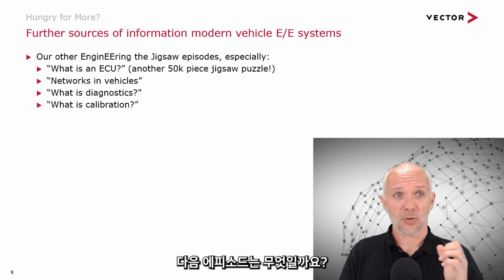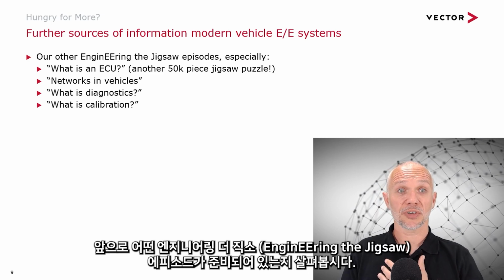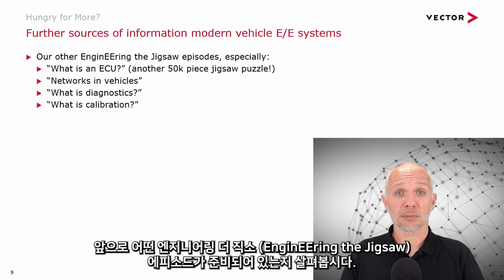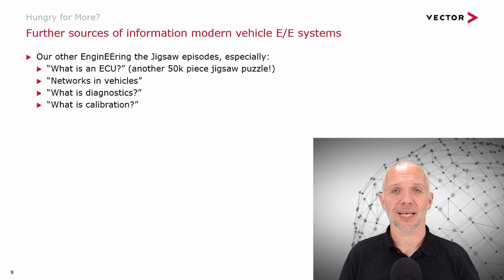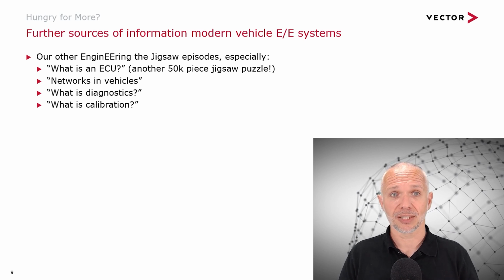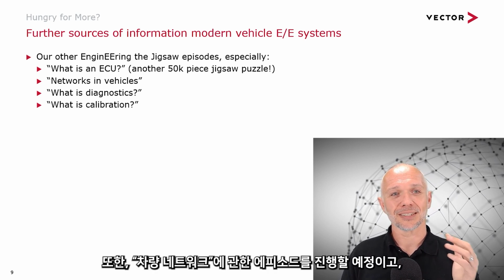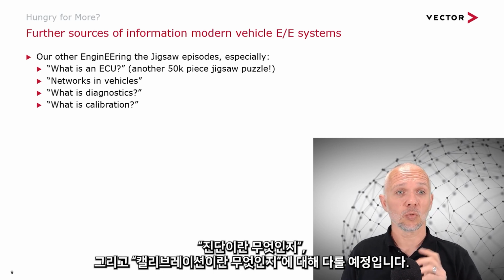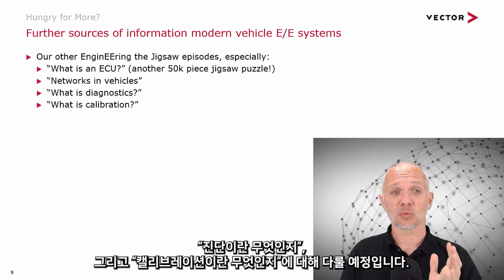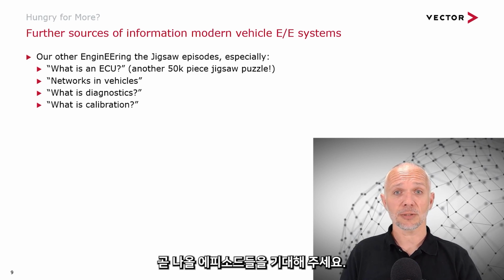So, what can we look at next? What's coming up? Well, we've got other Engineering the Jigsaw episodes planned. In particular, we have an episode, What is an ECU? And as we see in that episode, an ECU is another 50,000 piece jigsaw puzzle. We're going to have an episode on networks in vehicles. We're going to have an episode, What is diagnostics? An episode, What is calibration? These will all be coming up in the series in the future.